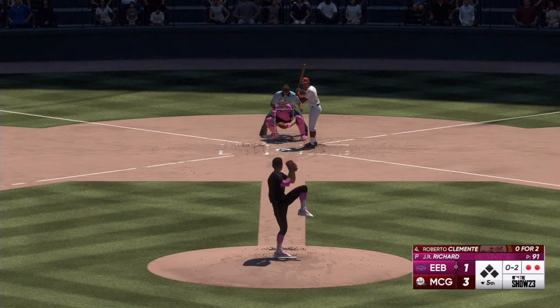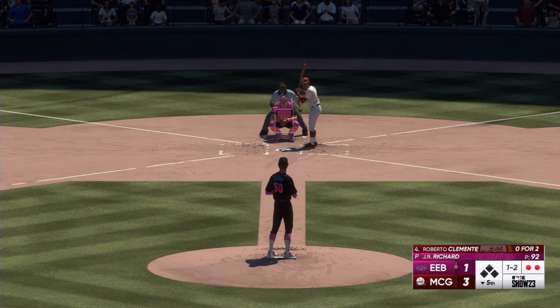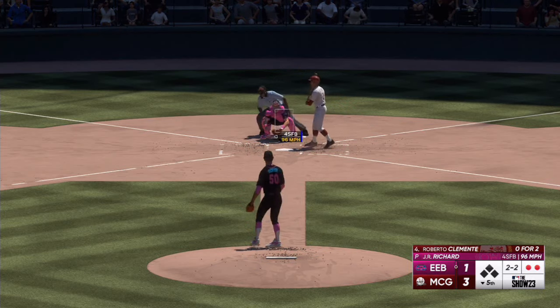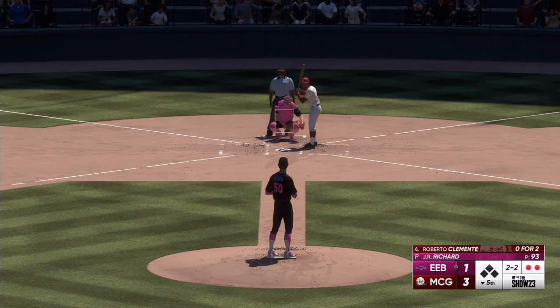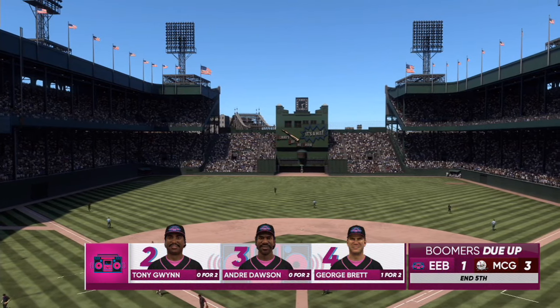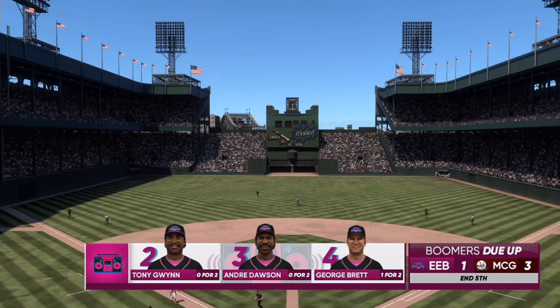Two outs. And downstairs. 1 ball, 2 strikes. And that's down and away. And a 2-2. And down on strikes he goes. That's the inning. No runs, no hits, no errors. 5 innings complete. The Groundbreakers lead this one 3-1.